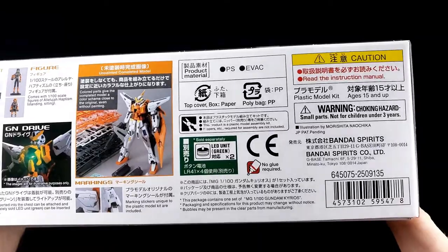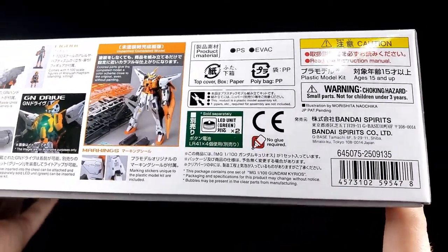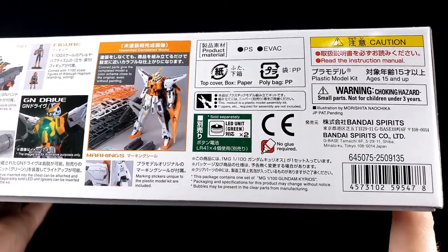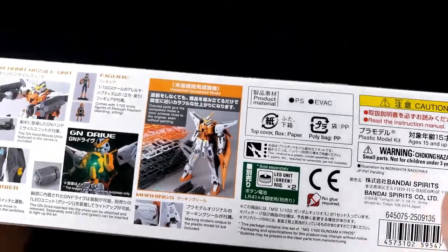Ages 15 and up. Hey, I'm right in the middle of that. And no yen cost there, but, you know, it's like 40 some odd dollars. Sure. Illustrations by Morishita now Chica. Of course it is. JP patent pending.